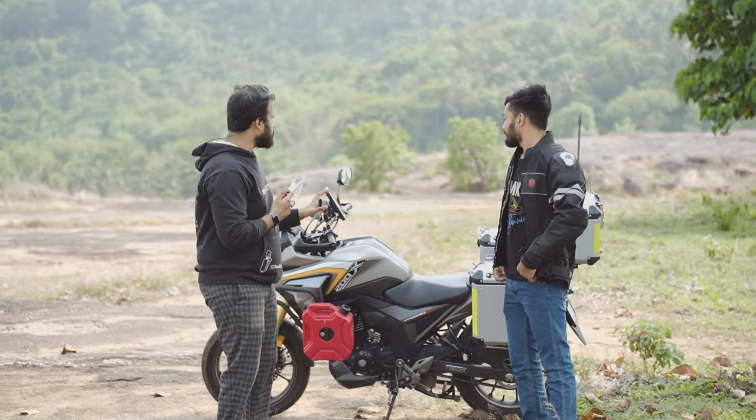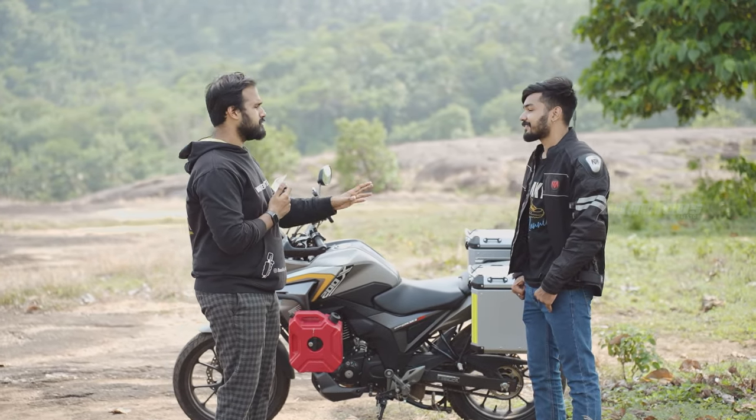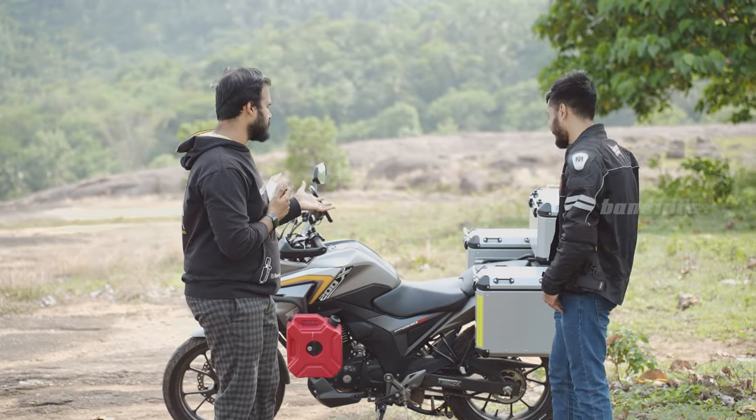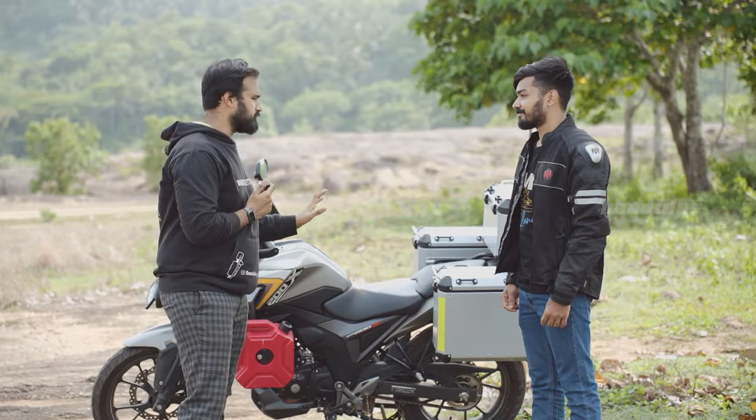So the first thing that caught my eye is this motorcycle, because when I saw this in our garage with all the accessories, this was one of the best looking Hondas, if not the best looking Honda CB200X. So let us show everyone all the accessories we have.